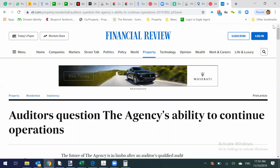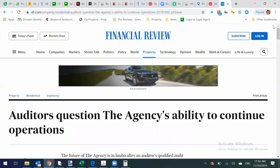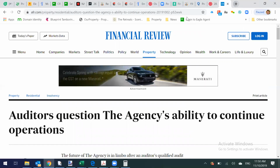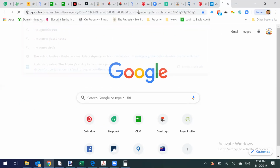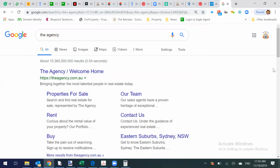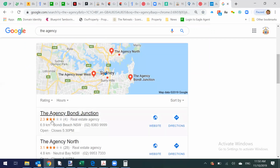I do like one thing about the agency. Obviously, it's a very expensive outfit. But if you read their Google reviews, they're hammered. People don't like them. Are they listed on the stock market? Yeah. So what is the arrangement with them now? We can use the training. They have a 2.3 Google rating. That's bad news. It had nothing to do with us, but I wanted to get access to their training.